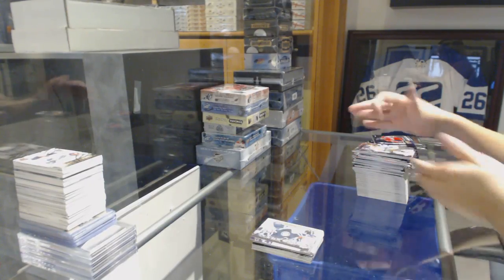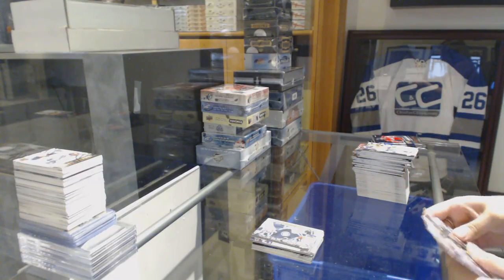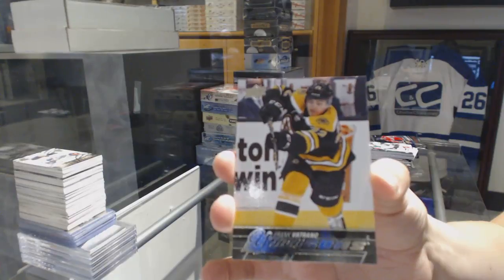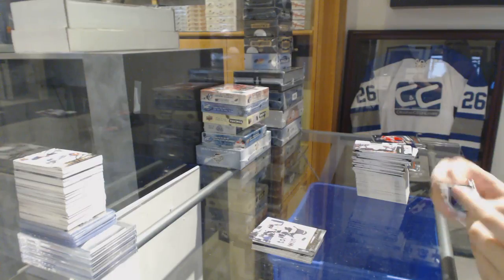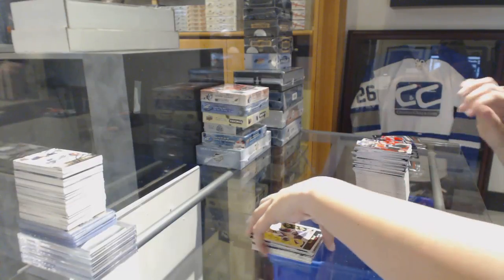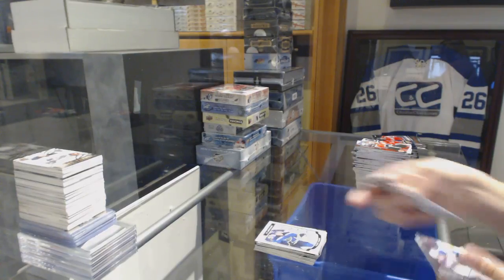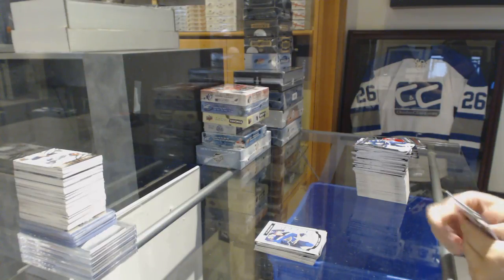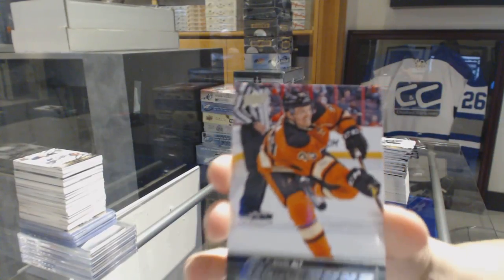Canvas of Dustin Byfuglien for the Winnipeg Jets. We've got a Young Guns for the Boston Bruins, Frank Vatrano. OPG Retro Rookie, Max Domi for the Coyotes. OPG rookie Jake Allen for the St. Louis Blues. We've got a Young Guns for the Philadelphia Flyers, Mark Alt.